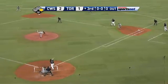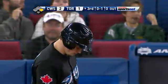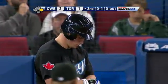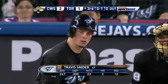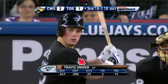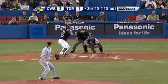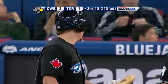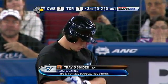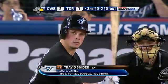Well, here's Snider then. And he rips it foul. I'd like to see Snider put a charge in one here. That would be fun. He was 0 for 2 yesterday. And then with left-hander Matt Thornton coming out of the bullpen in the 7th, Cito pinch hit and brought in Kevin Millar. And then Travis showed up at the ballpark today and saw his name right back in the lineup. That's the way it is with Cito. Well, over his last 6 games, he's starting to swing the bat. Better for average, 7 for 20, a double.